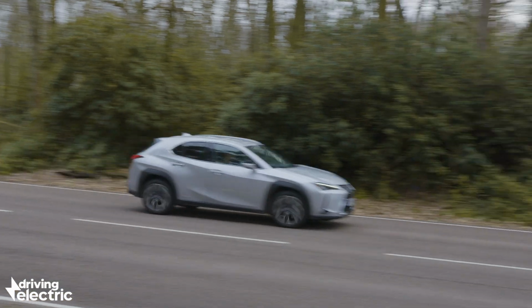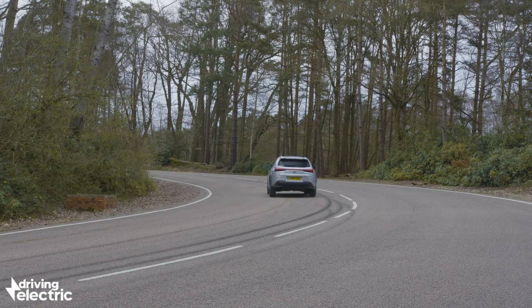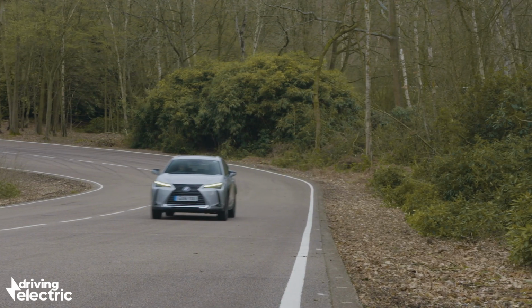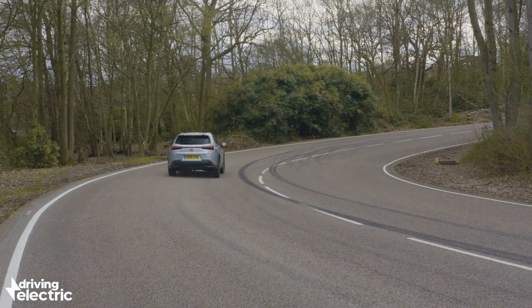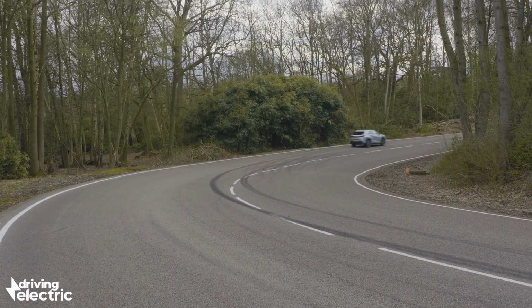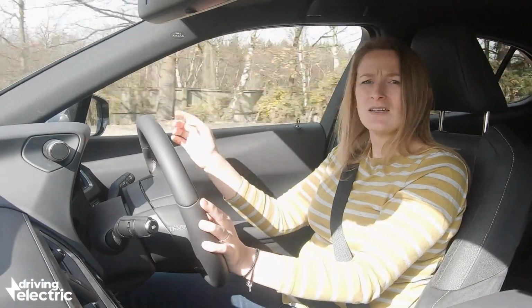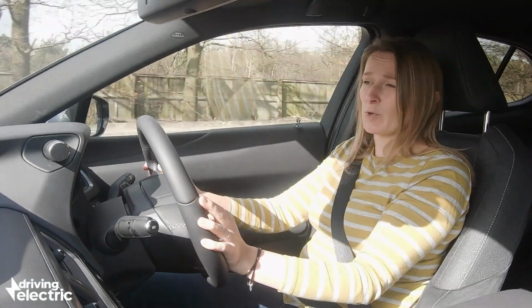It's also a really comfortable car. This is a standard UX, which has softer suspension than the F Sport. I haven't driven an F Sport, so I can't really comment, but I think this rides really nicely, so I would think twice about going for F Sport unless you really want the extra sporty looks. If you're going to do a lot of miles and you just want a car that makes life easy, then the way this thing drives is going to tick all of the boxes.